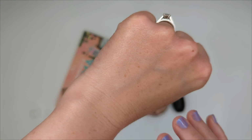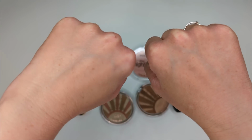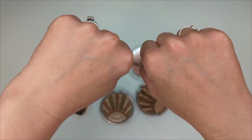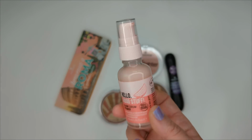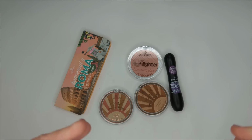And I love the dewy glow that this is giving my skin. Like, look at the difference between my hands. It's not shimmery. There's no glitter in the formula, but it just makes my skin look so healthy and plump. And it also kind of has a cooling sensation to it as well, which is really nice. So I'm really excited to give this one a try. It really kind of feels like skincare, but it's also supposed to be a primer.